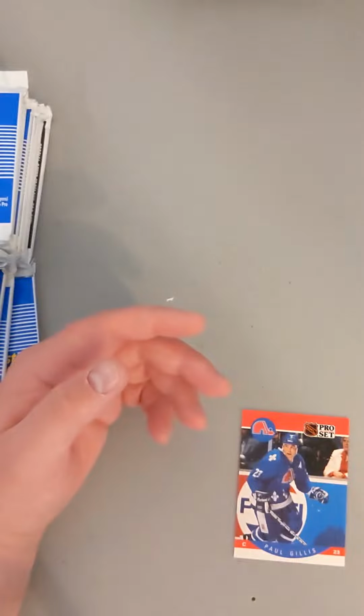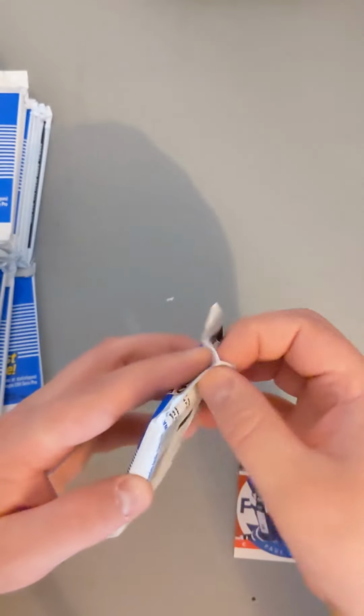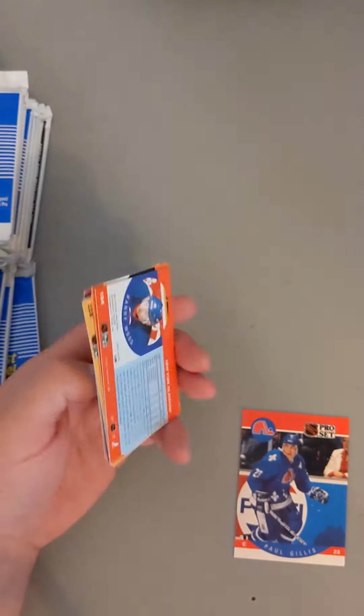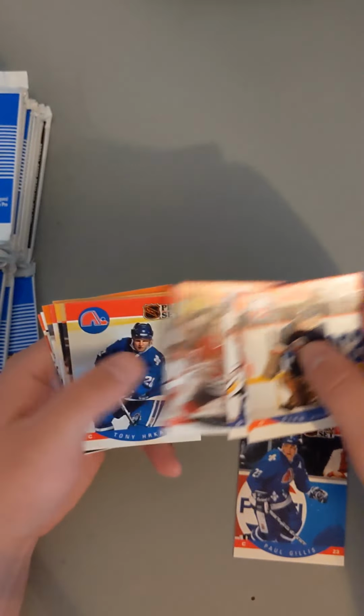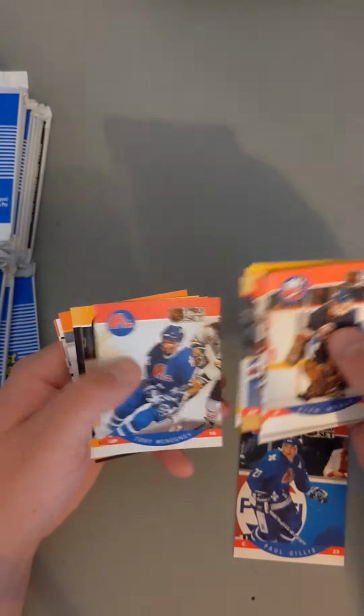So finding these is relatively easy. Value is very, very low unless you get the one or two gems in each set produced by the companies. Obviously, we're chasing the Stanley Cup here and that Paul Gillis bloody nose, but otherwise, there isn't much value in this set at all.